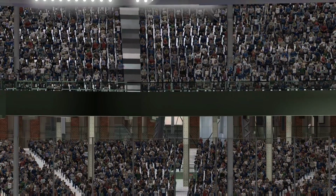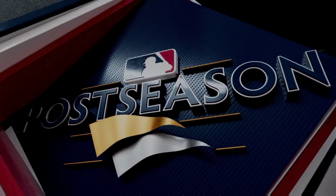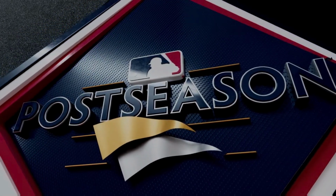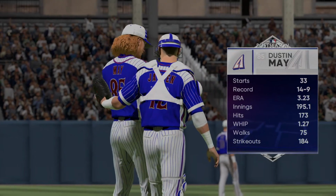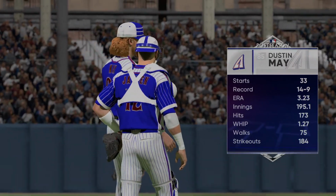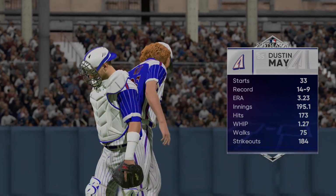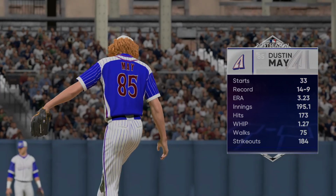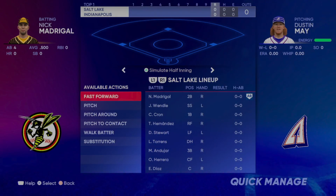So Chris Bassett is on the mound for the Bees in this one, and Trevor May is on the mound for the Arrows in this game. So a good pitching matchup here in Game 2. And here is Dustin May, who was really, really good as this team's number 2 starter. 33 starts for him, a 3.23 ERA, 195 innings, 184 strikeouts, and a 1.27 WHIP. Dustin May was very good this season.